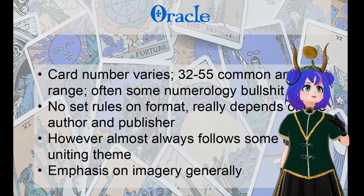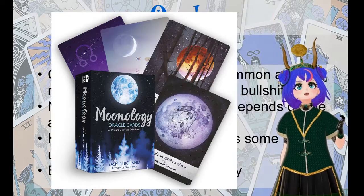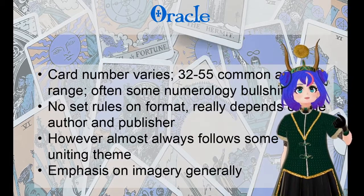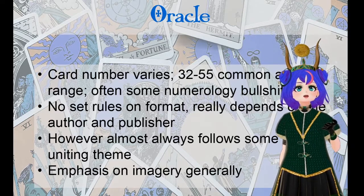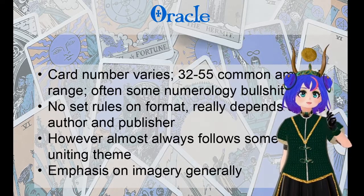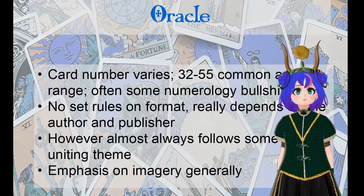I can't think of any decks that don't have some kind of broad uniting theme, even if it's just, like, this is a numerology deck. There's one called a Moonology deck, and that's all about different phases of the moon. So even though they have structure, it's determined by the author and not so much traditional, commonplace procedure. Let's say you have a tarot deck. You're going to have the Wheel of Fortune, you're going to have the Sun, you're going to have the Page of Wands, blah blah blah. In an Oracle deck, anything goes.